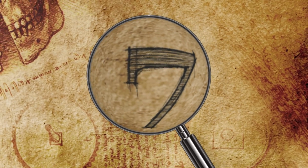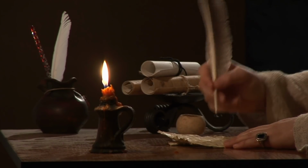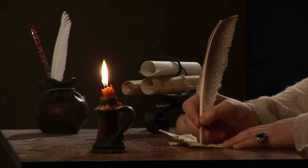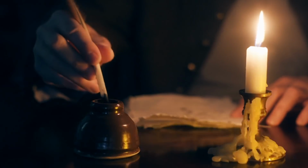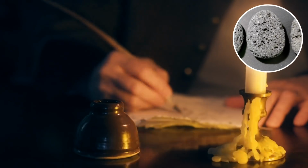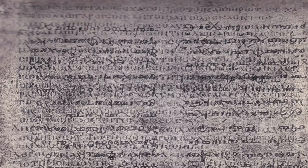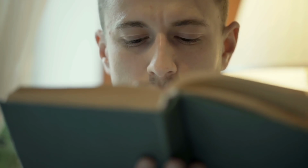Number 7. Mysterious manuscripts. Throughout antiquity, parchment was sometimes in short supply, so people got as much use out of it as possible. Ink was even scraped from old manuscripts using chemicals or pumice stones, clearing the way for new text. These double-layered manuscripts are known as palimpsests, and their invisible lettering can teach us a lot about the ancient world. Did you know that?